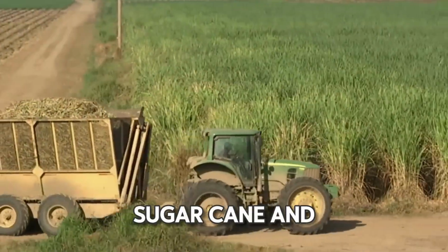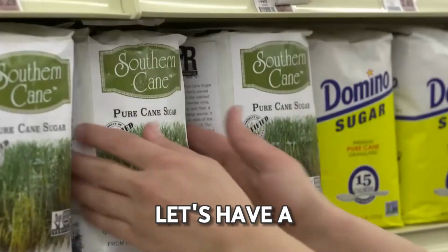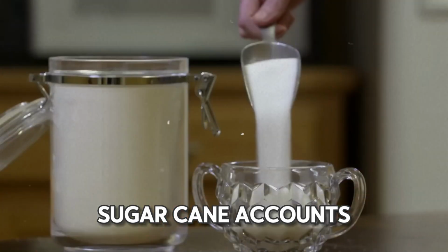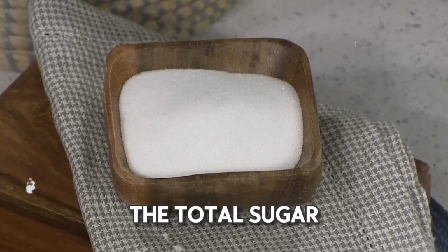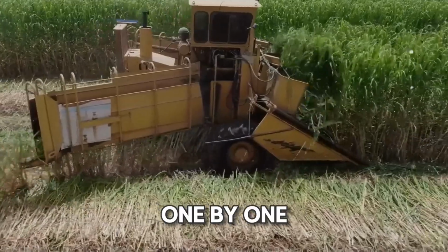The harvesting of sugarcane and sugar beets is the first step in the manufacture of sugar. Let's have a look at the harvesting process for both sugarcane and sugar beets. Sugarcane accounts for 80% of the total sugar produced, while sugar beets are responsible for the remaining fraction. Now let's analyze the processes of sugar production one by one.